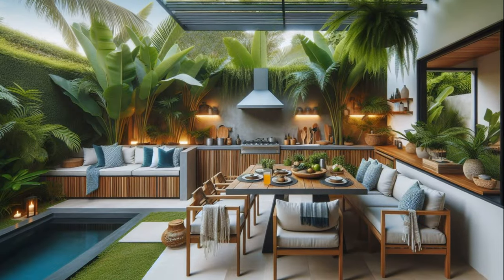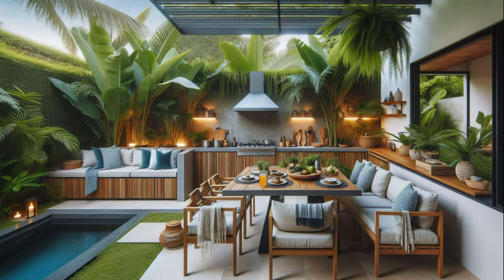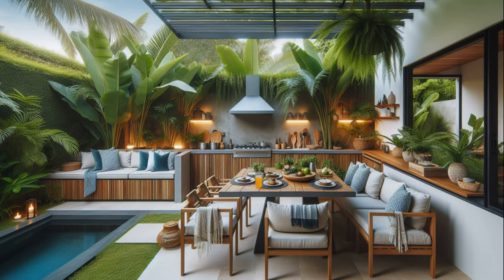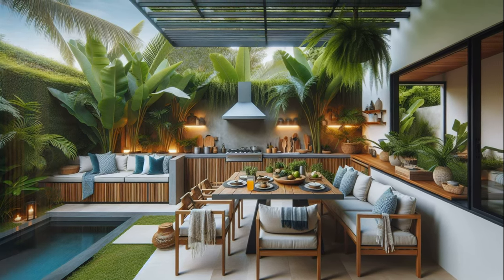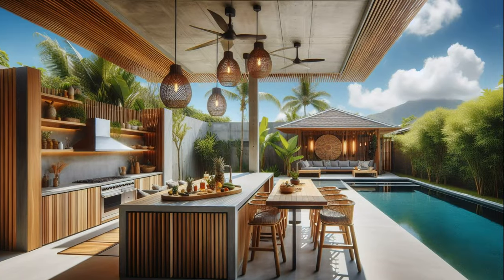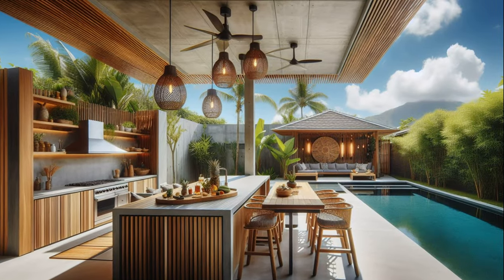Remember, the key to a successful outdoor kitchen is careful planning and attention to detail. With these considerations in mind, you can create a space that is both functional and enjoyable. Happy cooking!